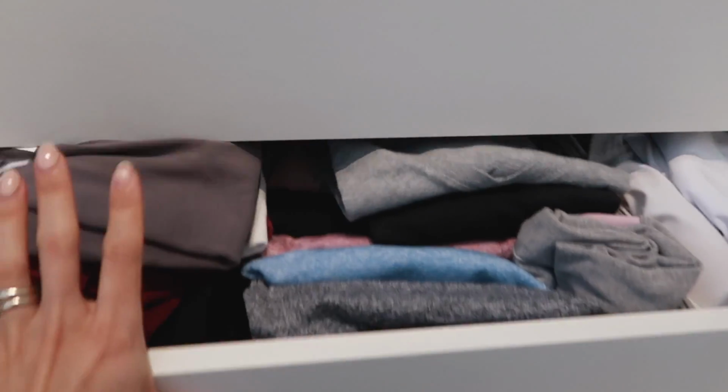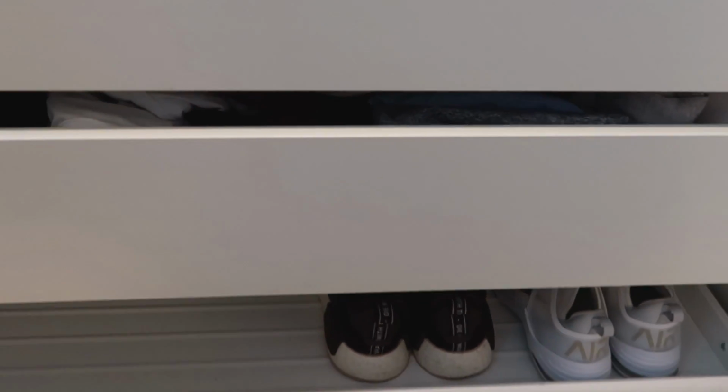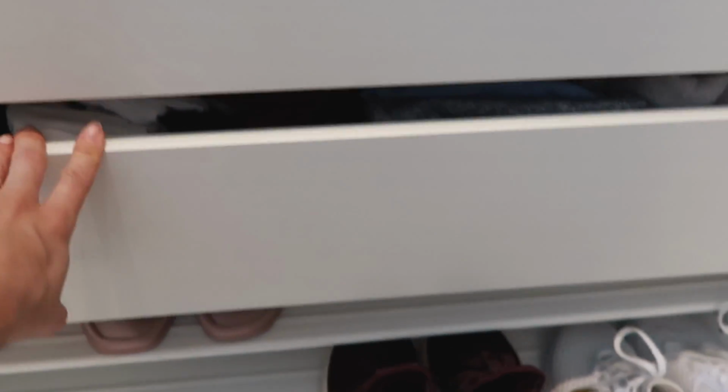I need to just sit down one day and dedicate to decluttering my gym clothes. I also am expecting an order from Lululemon, so when that arrives, I'm going to go through this drawer.